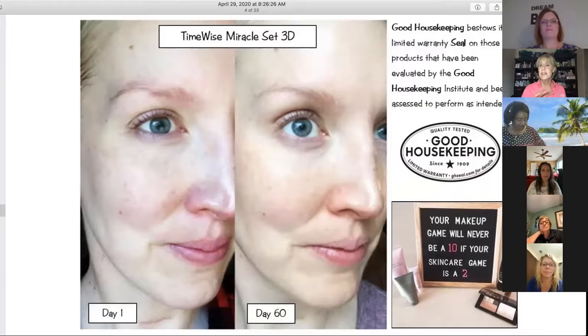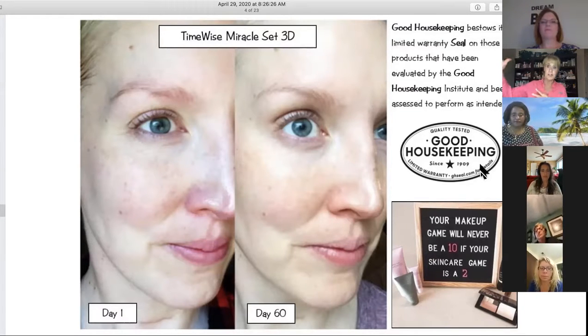Well, that will never happen to you in Mary Kay because your consultant and the company are going to stand 100% behind whatever it is you choose to purchase, if you choose to purchase anything, and we will make it right for you. But a lot of our products, you guys, have the Good Housekeeping seal of approval, which is an even bigger safety valve for you, so you can try the products knowing they are stood behind 100%.